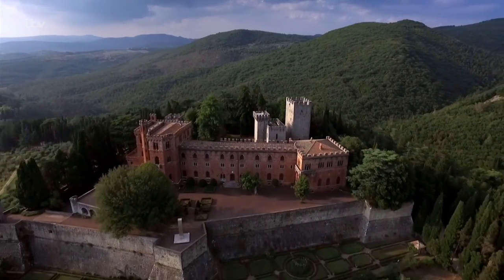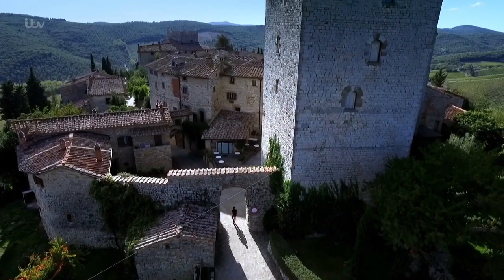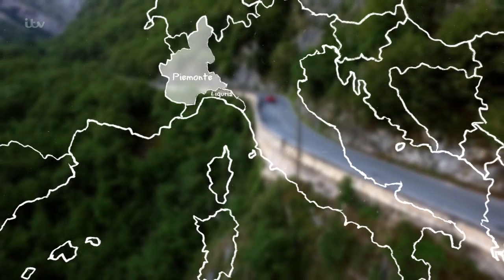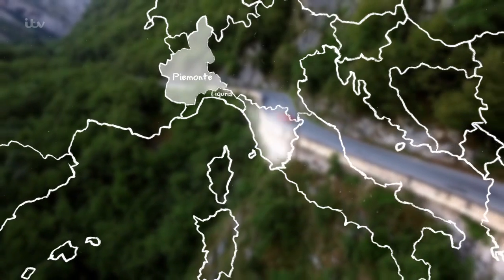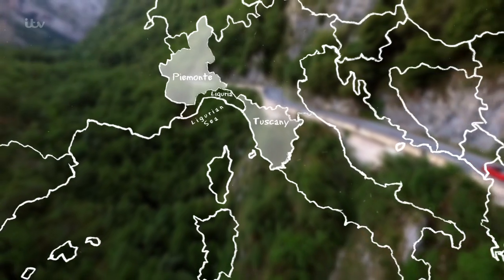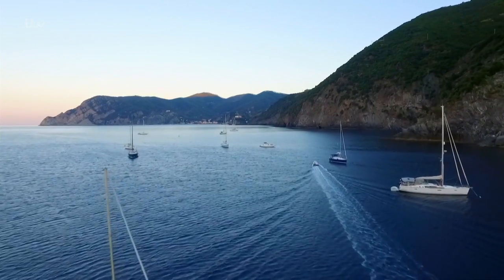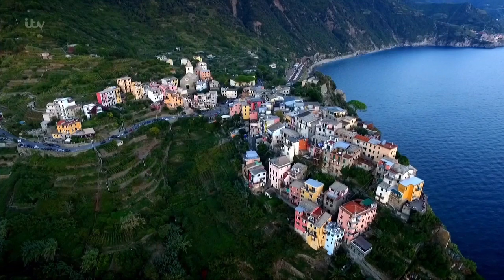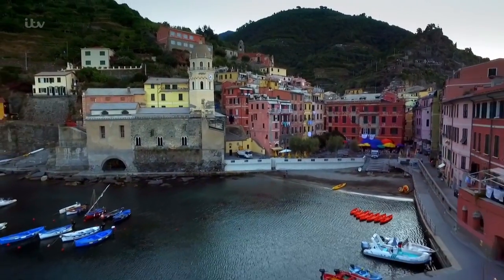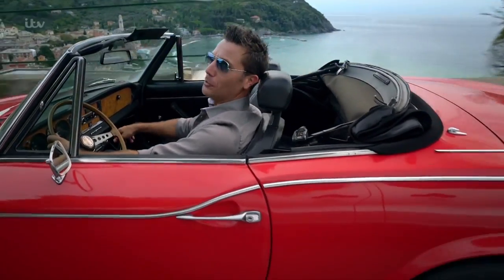I'm continuing my personal tour of the 7 regions that for me define hidden Italy. I'm still to visit the picturesque region of Piemonte to the north, and next week I'll be taking in the iconic landscape of Tuscany to the east. But tonight I'm in Liguria, which is also known as the Italian Riviera, and home to the UNESCO World Heritage Site of the 5 colorful fishing villages known as the Cinque Terre. I've been to Liguria before, and I remember it being beautiful, but not this beautiful.